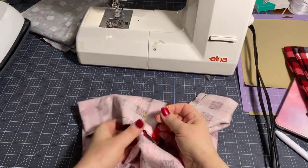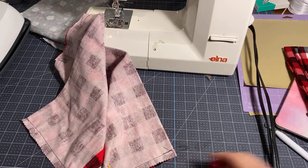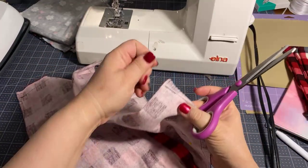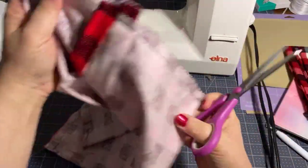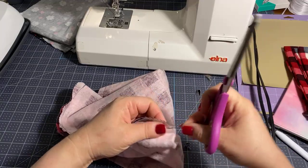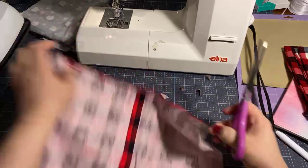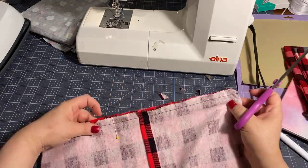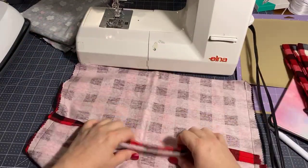And take out the pins. Get your scissors. Take off these little strings here. And we're going to clip those edges. Whoop, there's another pin. And almost done. Now for the Cricut part. So here we go. We have our pillowcase all done.